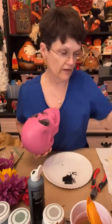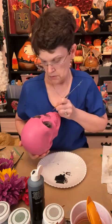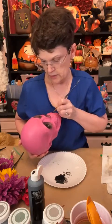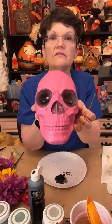All right. So let me make sure I clean it off so I know which side I've got. It both looks like it's black. So let's see. Just a little. You want it to be pretty good in the front. See where I did that? It's just kind of the front.